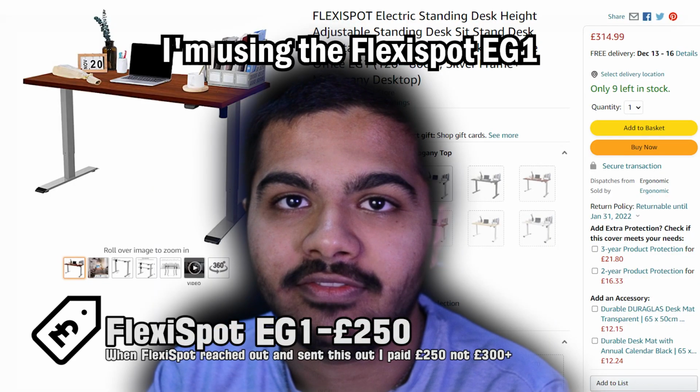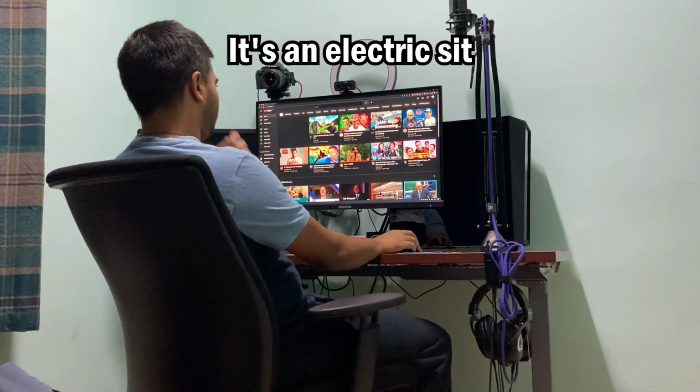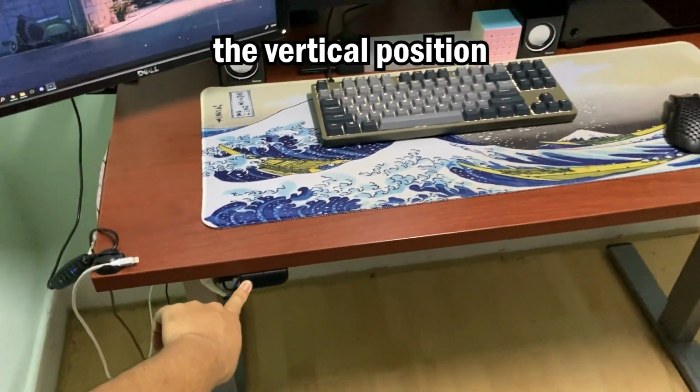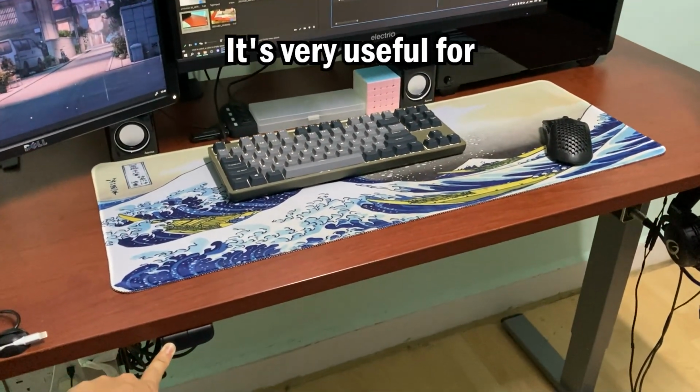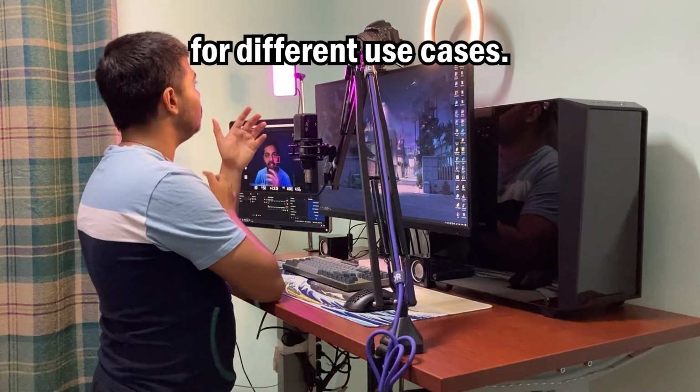For the desk, I'm using the FlexiSpot EG1 with grey legs and a mahogany top. It's an electric sit-stand desk that is operated by these two switches that let me adjust the vertical position of the desk with ease. It's very useful for when I want to record standing or just adjust the height of the desk for different use cases.